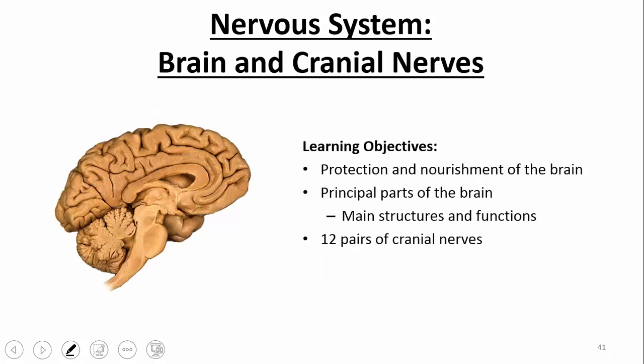Okay, so this was our lecture on the nervous system, brain and cranial nerves, right? We talked about protection, nourishment of the brain. You want to be able to describe that, how it works. We also talked about the main principal parts of the brain. We also talked about the 12 cranial nerves. Again, before you proceed to the next lecture, you want to make sure you can execute these learning objectives. If you have difficulty with them, it's not a problem. Just re-listen to this lecture before you proceed to the next one.